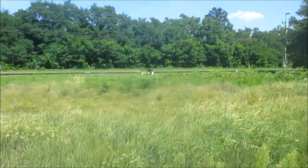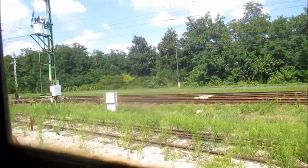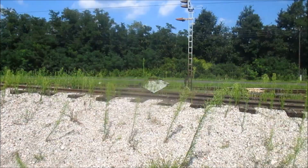And there are some more tracks, although I don't think those are part of the narrow gauge. That, I believe, is the mainline railway, or the Gysev mainline railway, anyway. With any luck, we might see one pass. And now that we're here, I think that means we have arrived at our final station, which is Fertőbor. Yep. Oh, we're not quite there yet. This just seems to be a passing loop.